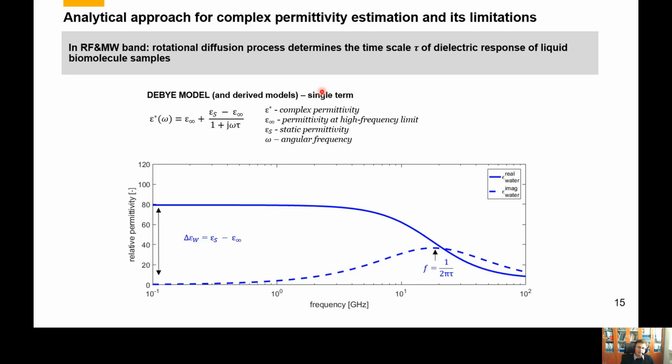We know that water-based materials, which is what organisms mostly are, have permittivity spectra governed by rotational diffusion processes, which also determine the time scales of the spectra. These are typically described by a Debye or other derived models. For example, in the very simple case of pure water, these are the important parameters: the static dielectric constant of the water, or the dielectric increment, and also the time scale of rotational diffusion, which then determines the frequency of the peak of the imaginary part of the permittivity. The full line is the real part.